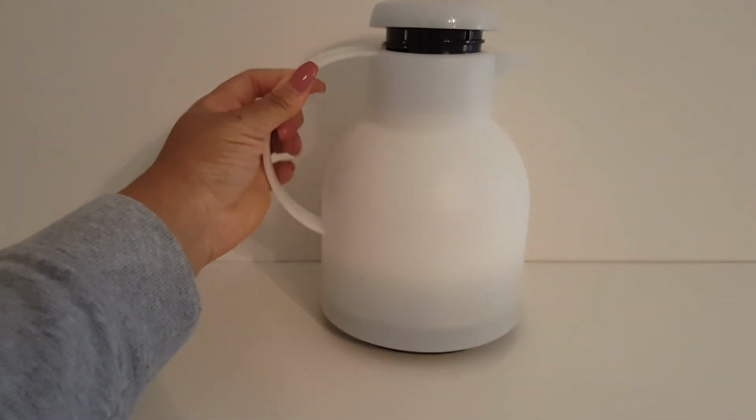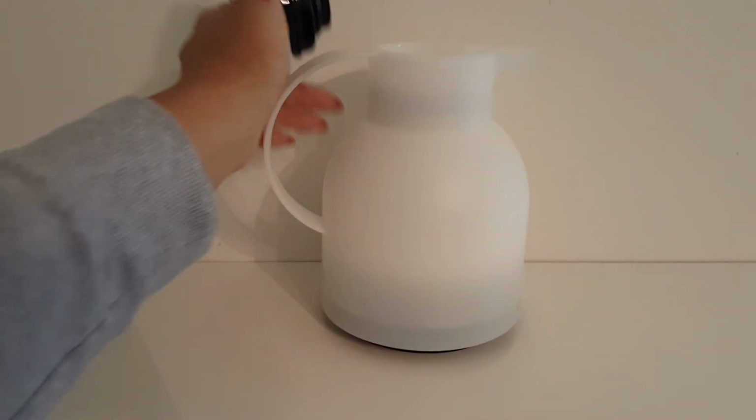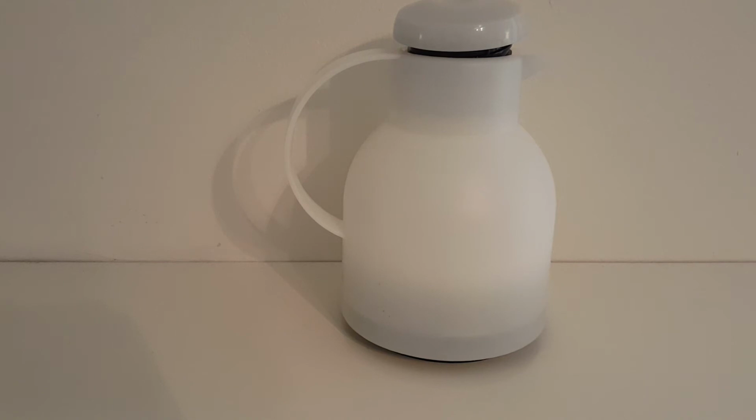The next item that I want to show you is one that's a little more pricey. It is my EMSA water pitcher. This EMSA water pitcher is a hot cold pitcher, which means you can put hot items or cold items in. It has a vacuum lid, and it does have thermal insulation. And what's wonderful about this is it keeps things hot or cold up to 24 hours. I have tested this out myself. This thing does exactly what it says it does.